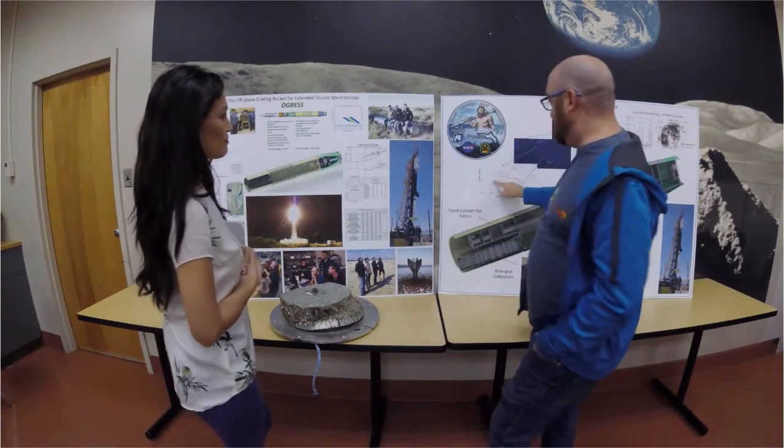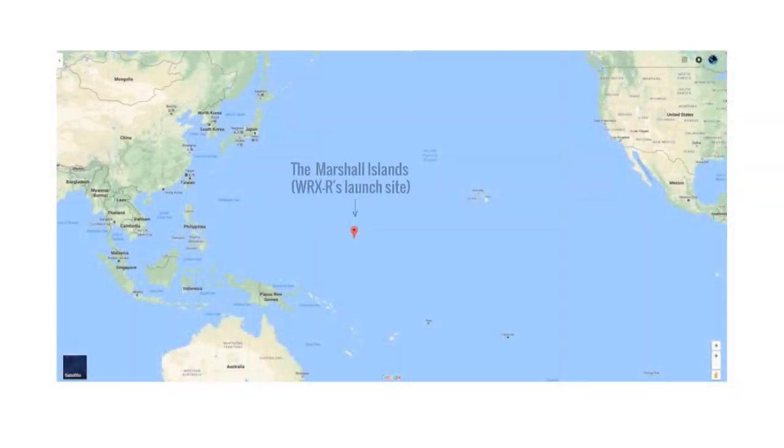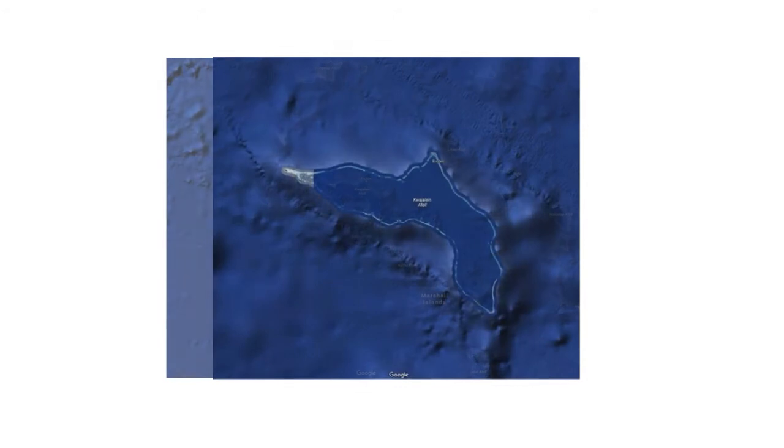Now, the nice thing is, as you can see from this map, these are some islands in the Marshall Islands. Unless we're wildly out of place, we're not going to hit anything. We're going to be in the middle of the ocean, and everyone should be nice and safe.